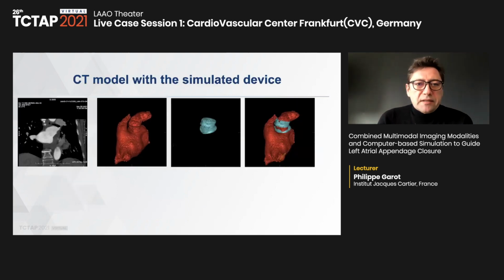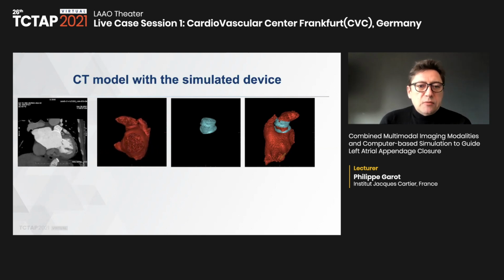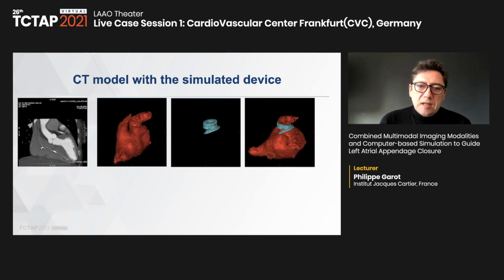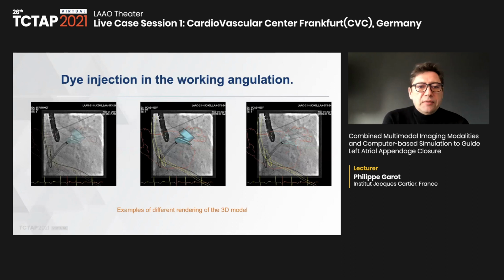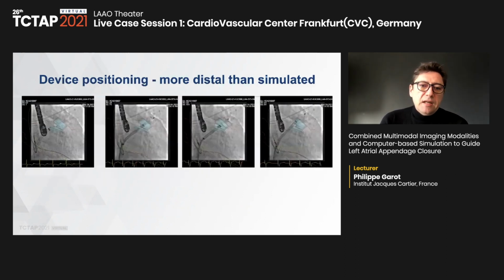So this is another example of another patient, with other representations or other drawings of the device and the appendage. You can see here different modalities with the LA and LAA in 3D volume with the device as it is simulated before the procedure. And this is a different 3D rendering model of the system that we have, and we're using all of them routinely. You see here, this is before the procedure. We have the device in place. It's just a simulation, a CT and software combination to show how it would be if we put the device in the best estimated position.